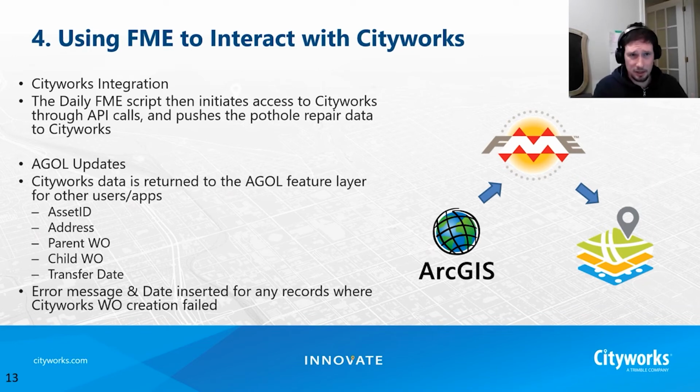The final part is going the other way. Once all of the work orders and child work orders are created, all that information gets pushed back to ArcGIS Online. So it's populating the asset ID, the address, parent work order, child work order, the transfer date, and any error messages that came up while it was trying to send the ArcGIS Online data to Cityworks. So if something didn't work for whatever reason, it'll get flagged that it tried to send it, but it didn't actually work.